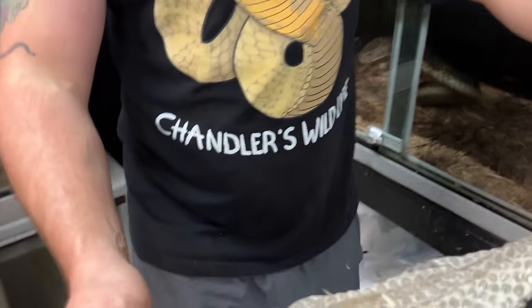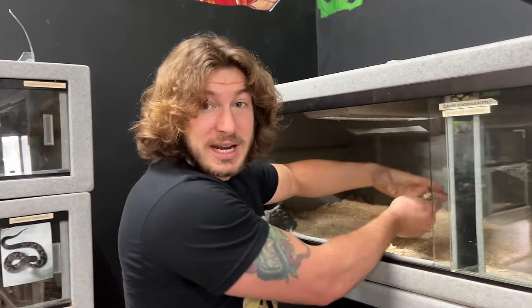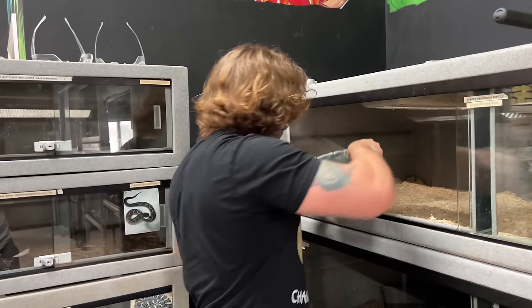Big, beautiful scales on this snake. Growing like crazy. And he can keep growing. He can get like 6+ feet long. He will become a monster one day. The biggest rattlesnake in the world, though, is the Eastern Diamondback here in the state of Florida, which I love. That's why I got so many of them.